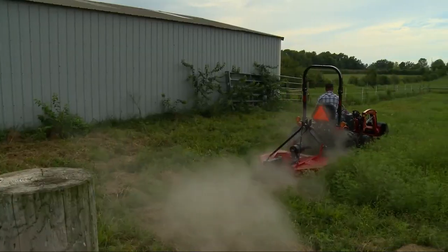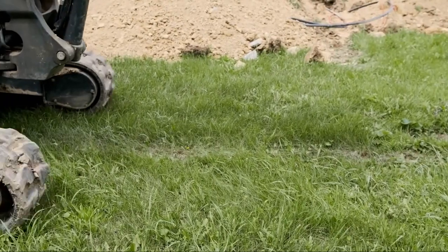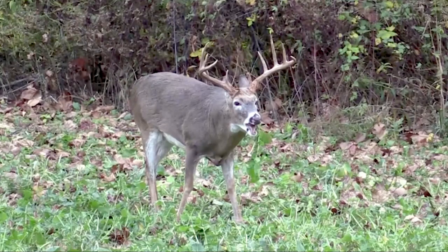Or you can go a step further and offer your brush hogging services or any other type of services that you can do with a tractor, you can get paid for. You could also be a resource for local hunters who would like to plant a deer food plot but don't have any way to do it. You can till up the area and you can offer to plant it for them so they're all ready to go come fall.